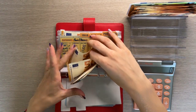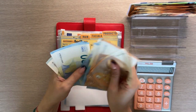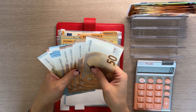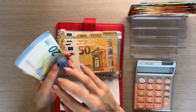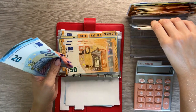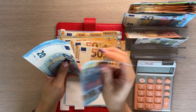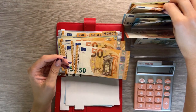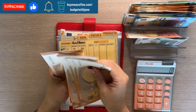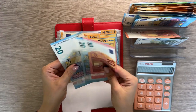Laser, let's check. We have 50, 100, 50, 200, 250, 270, 290, 310, 330, 350, 370, 390, 410, 430, 440, 445, 450. So I do pay for my laser in cash, so I'm gonna exchange this to cash, which is 5, 10, 20, 40, 60, 80, 100. So that's going to be 2 50s. 20, 40, 60, 80, 100. So 2 50s. So let's count. 50, 100, 50, 200, 250, 300, 350, 400, 450. Exactly what we need.